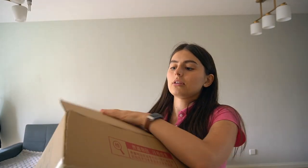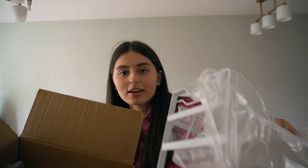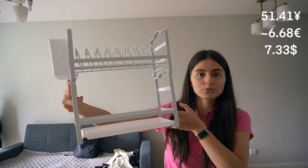Okay, I cut it open. Let's see what's inside. Oh, okay. Finally. I'm so happy for this. This is my drying rack. So I'm so happy to receive this.